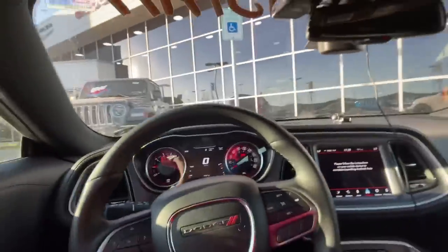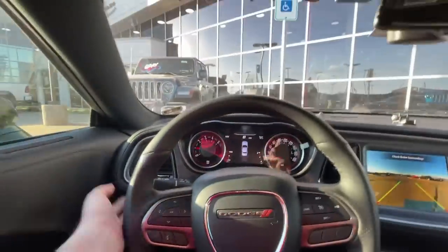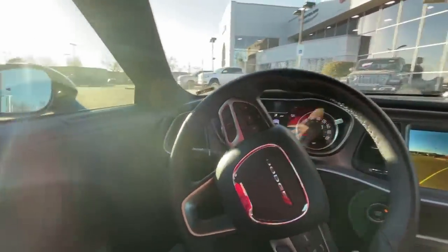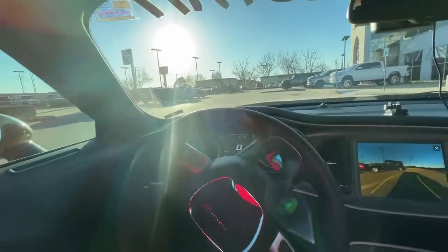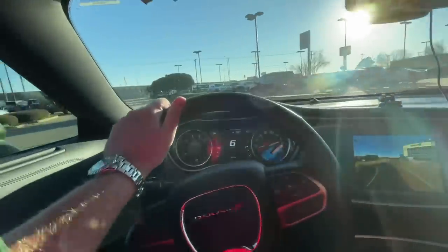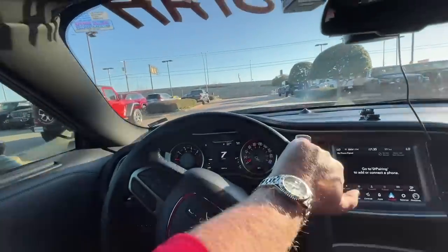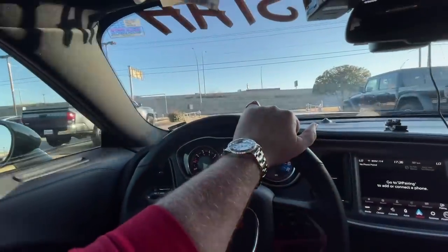All right, guys. So, we are leaving the dealership here at Fowler. Now, I'm a little disappointed in the situation that happened here. They changed the price on how much they were willing to offer for the trade on the Scat Pack. Not once, but twice. And once in the finance office by itself. And then, I don't know, man.